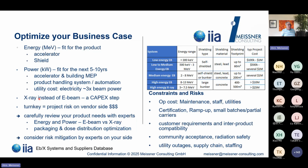If you go for X-ray instead of E-beam, you have another big capital expenditure step, and your production capacity takes a step in the other direction, down. If you say, well, all this is really risky and I don't want to take that risk, you can ask suppliers for turnkey projects. But please consider that for a turnkey risk to be taken by a vendor, they also need to have a margin. So you pay them to take the risk, and really you pay them to do that.